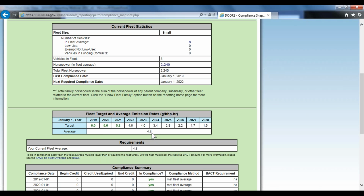So you can see that for this fleet, their fleet average right now is 4.8. They need to be under 6 for 2019. So they are meeting that, so it's green. They're also meeting it for 2020, and they're also meeting it for 2021. They are not meeting it for 2022, so they're going to have to take some sort of action on their fleet so their average lowers. And so they'll need to bring it down so that it meets that 2020 target of 4.6.